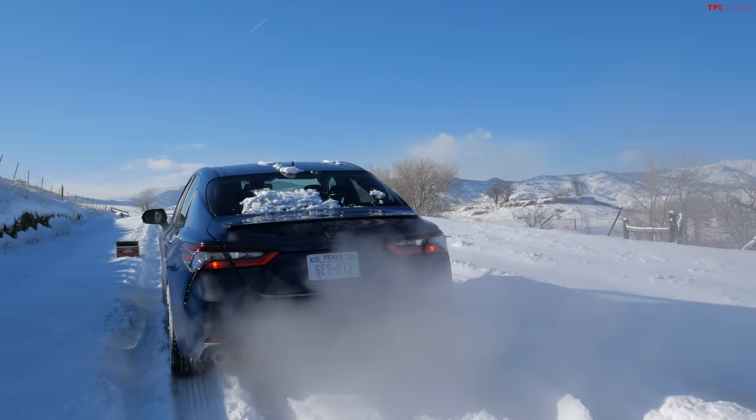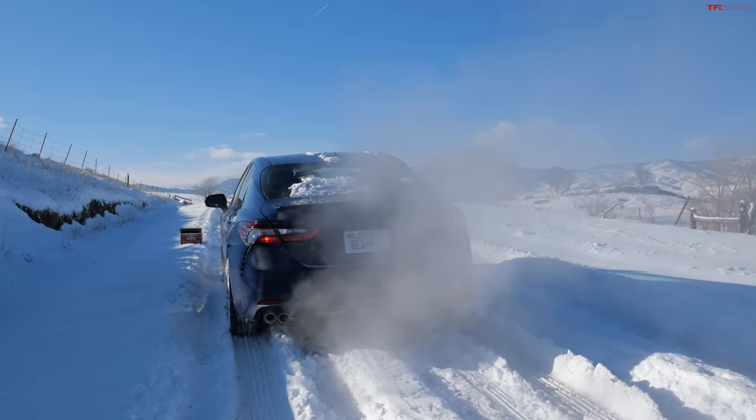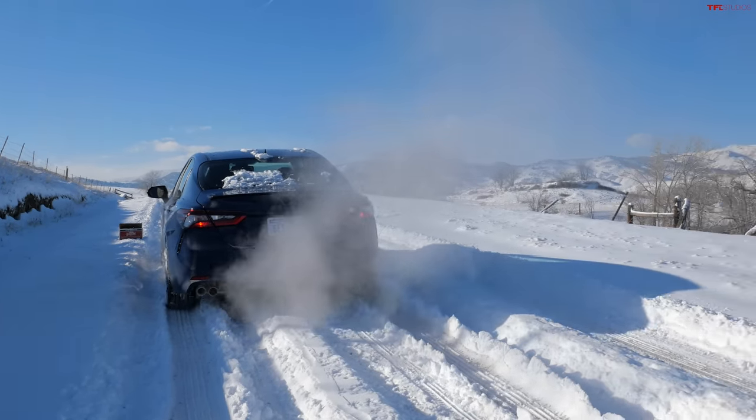I think that's the best example of the difference between all-wheel drive with all seasons and two-wheel drive. Why didn't I take the Camry?